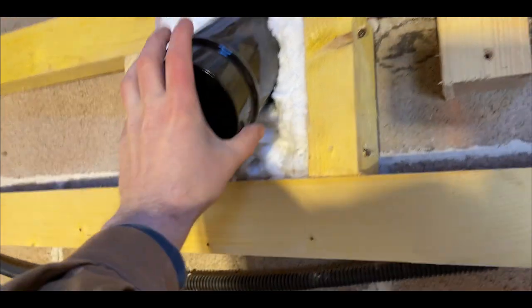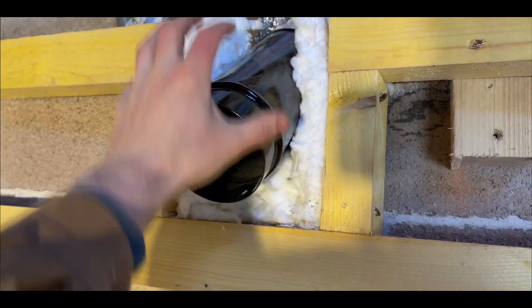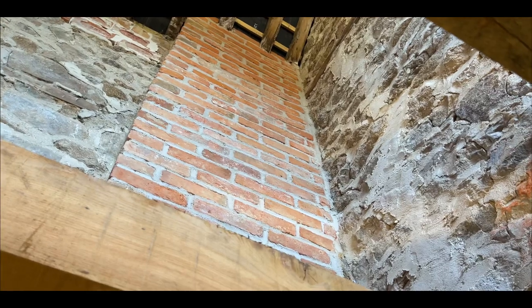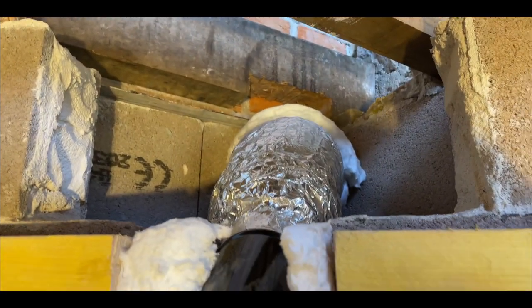So all I need to do now is, when the stove is installed, I just connect my flue pipe to here, and then we've got a fully insulated pipe from this point, fully insulated right the way to the top of the building, to the top of the chimney. So all safe, and all to the recommended specifications. So we won't have any problems.